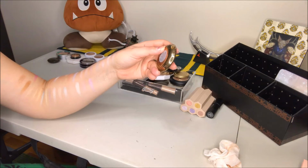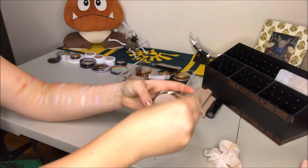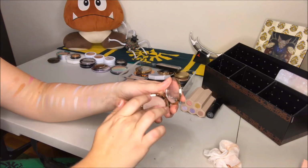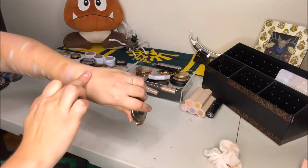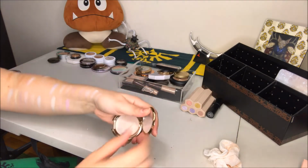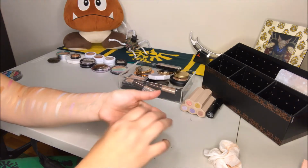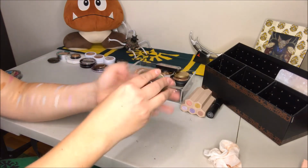Coming up next, we have the Becca Light Chaser Highlighters. This one is in Opal Flashes Jade. I love these, though I will admit, I'll be the first one to admit it, they don't have the best staying power. They're not as good as the highlights, but the color is just fantastic. They don't last as long if I try to put them on as eyeshadow. I have 3 of them. There are 6 total and I have 3.